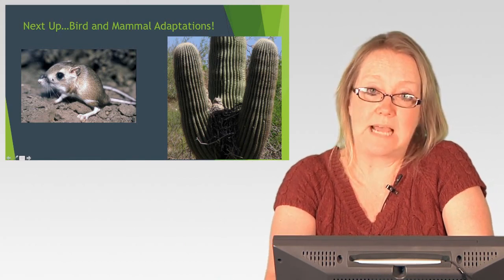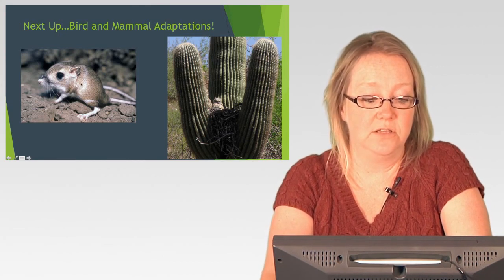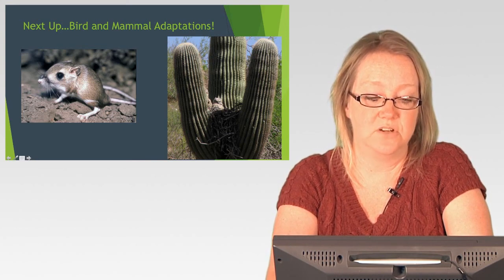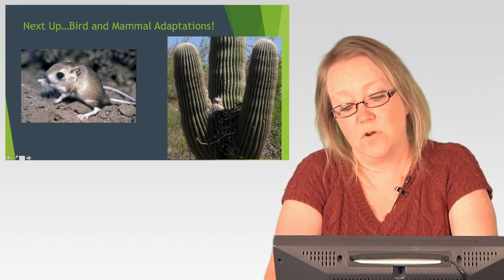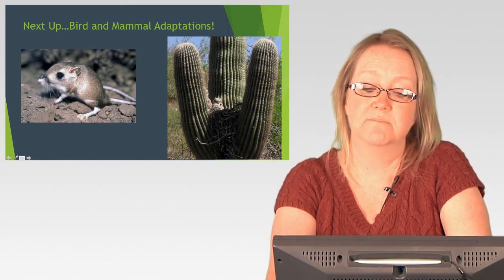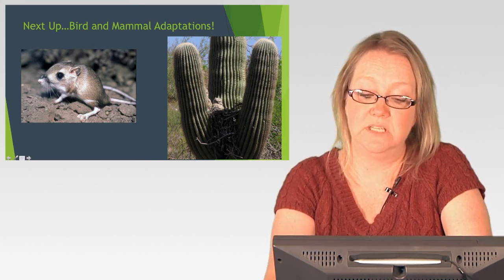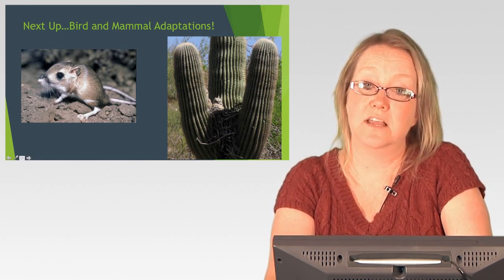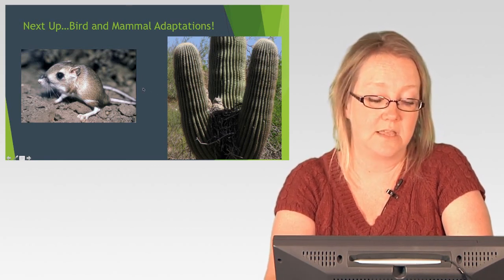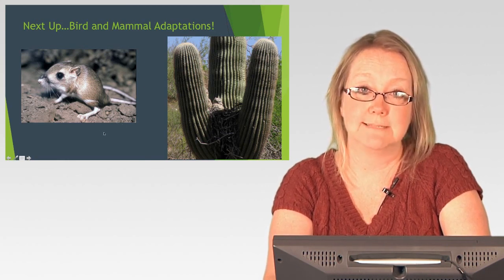So our next lecture will be bird and mammal adaptations to the desert. I've thrown on here a little kangaroo rat. Kangaroo rats are super well adapted to the desert, so we're going to talk about them. And I've thrown on here an owl. A lot of birds use cactuses as nesting sites, sometimes within the cactus, sometimes building the nest on the cactus, kind of good protection for their offspring within that nest from predators and things like that. So in our next lecture, we will move on to bird and mammal adaptations. Thanks, guys.